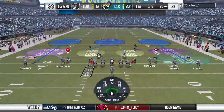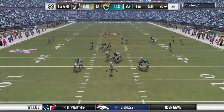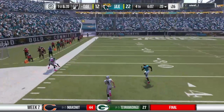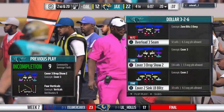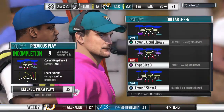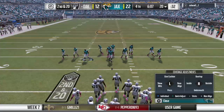They come out 5 wide, 3 of them to the right side. From the gun, it's Carr. He's going to look deep down the field. And it drops down incomplete. Thought he might have had it. Instead, 2nd down. And when all else fails as a defender, when you're not there in the coverage, your best friend is exactly what we saw there.